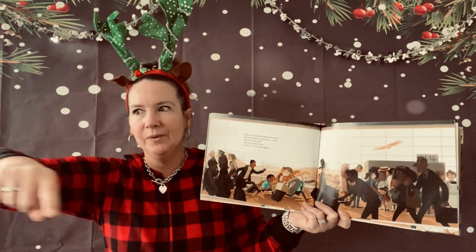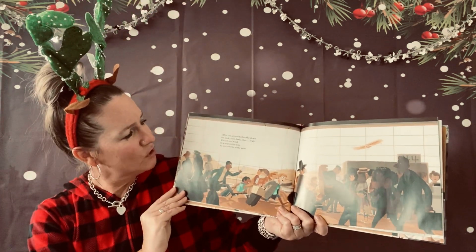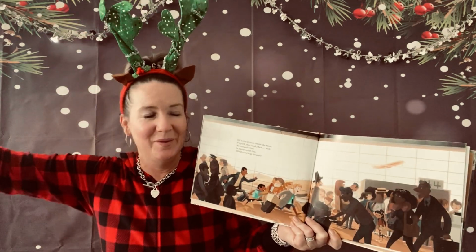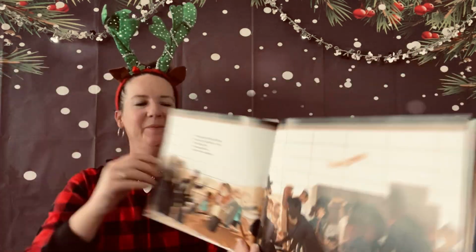So they're in a really, really long line. It says we coil and wind in a serpentine line. That means it snakes around a really, really long line to wait in to get on to the airplane.